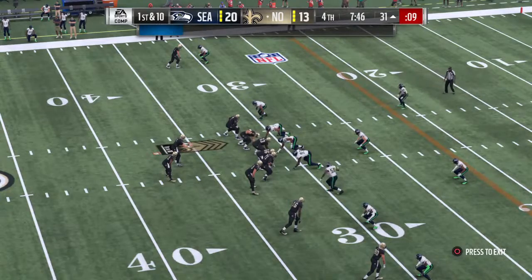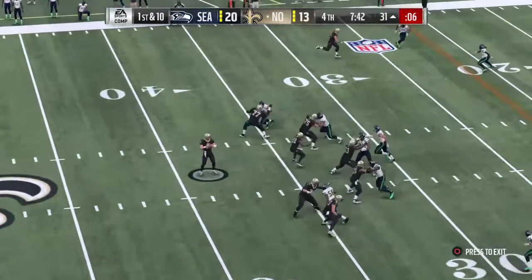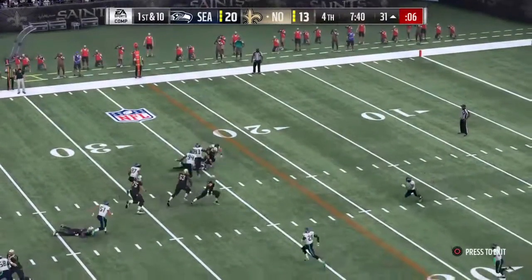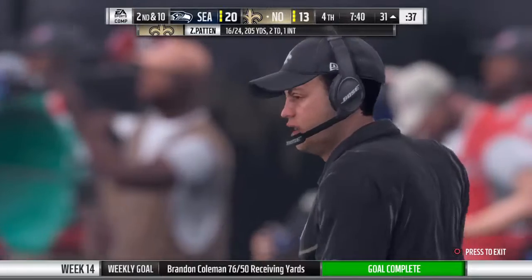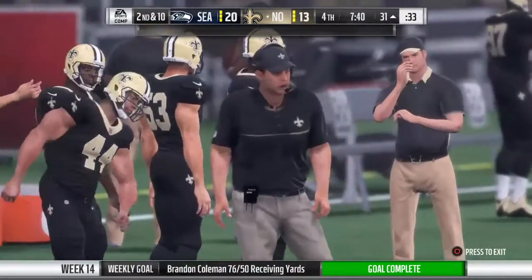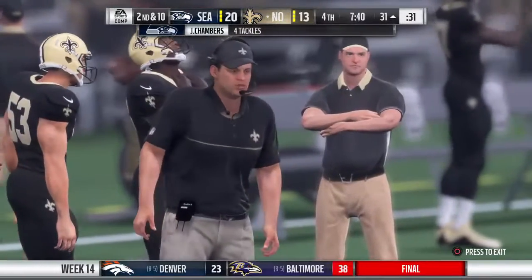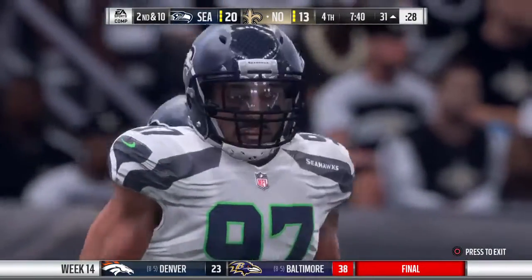Let's go. Green 39. They'll look to throw here. The collision there jarred the ball loose and brings up second down. Second down now after the incompletion.